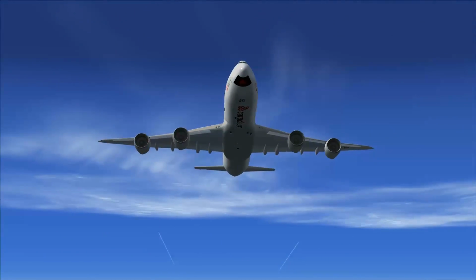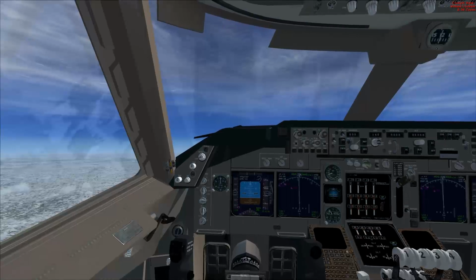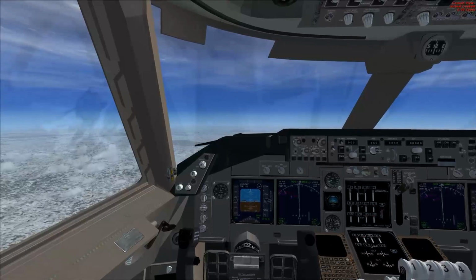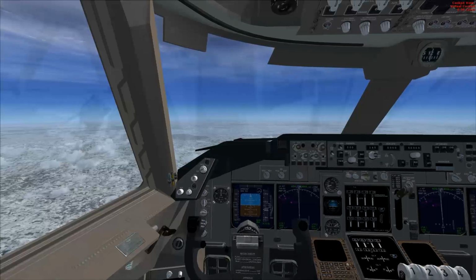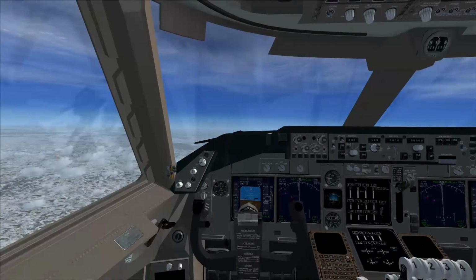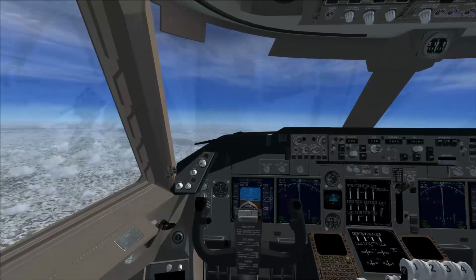Look at that. Little Lux cargo down there. Very nice. All right. This is a very nice looking aircraft. So let's see what happens if I pan her down here. Which way do I need to roll that? I'm trying to level her off right now. Sink rate. Why am I getting a sink rate warning? Oh, because she's nose attitude up. Okay, got it.